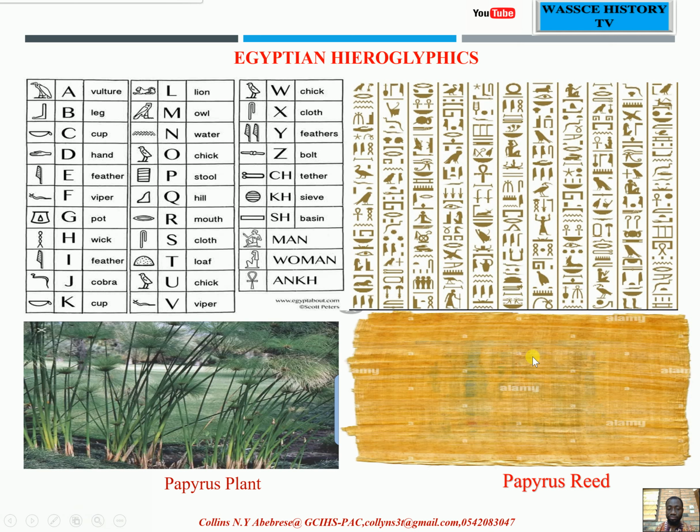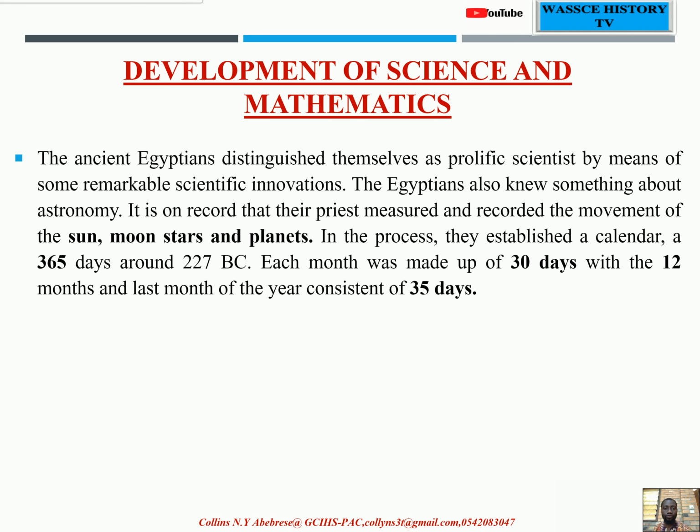The Egyptians also knew something about astronomy. It is on record that their priests measured and recorded the movement of the sun, the moon, stars, and planets. These things were normally done by the priests. And in recording these, you will get seasons and days.